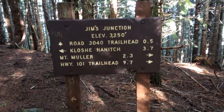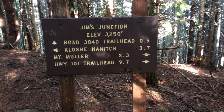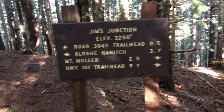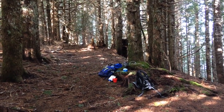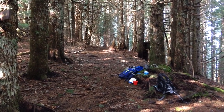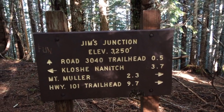So we're at Jim's Junction. Apparently we have 2.3 miles more to go to Mount Muller. It's freezing up here. We just passed a little bit of snow. We just stopped. This is a trailhead that goes to Klochnanich. I don't know if I'm pronouncing that right, but there's a fire tower up there where you can see forever. We went up there this summer. So that's 3.7 miles. We are going this way to Mount Muller, 2.3 miles. We've still got 9.7 miles, apparently, to get back to the trailhead.